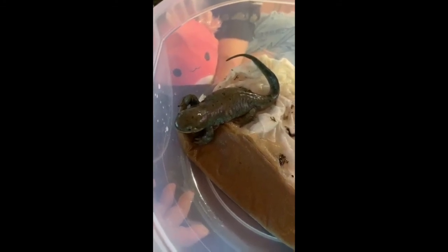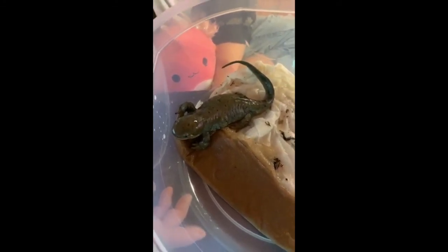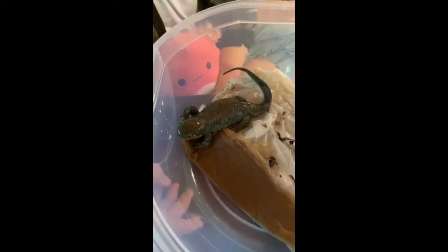Oh, the tiger salamander. Are there any questions about the tiger salamander? I would love to answer some questions if you have any about this neat little dude.